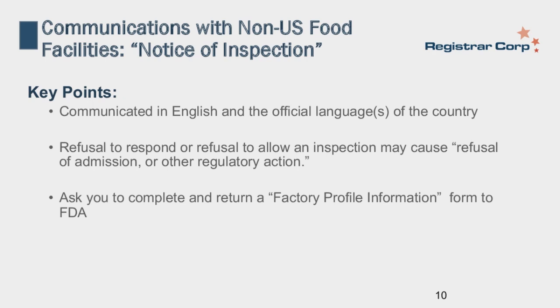Some key points to take away is that the notice of inspection is sent in English and the official language of the country. As I mentioned before, you do want to respond, you need to respond. The failure to respond could incur regulatory actions, such as a refusal of admission or other types of regulatory actions. So it is very important that you do respond.